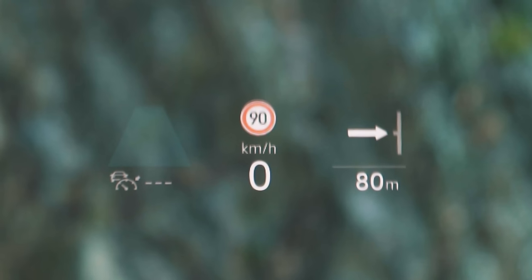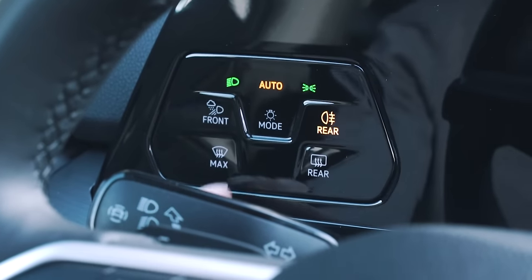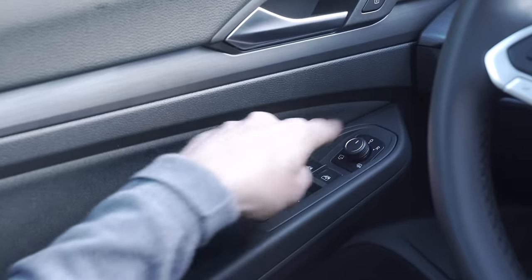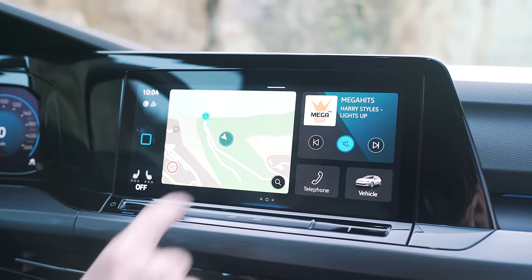This particular car also has a heads up display. Then the controls for your lights are over here. Once again, touch sensitive buttons. The only things that are old-fashioned buttons are over here for the window switches and the door mirrors. The infotainment system is quite nicely laid out and the graphics are very sharp.